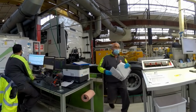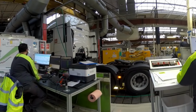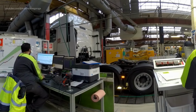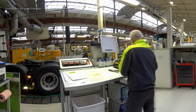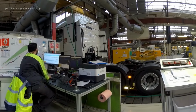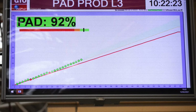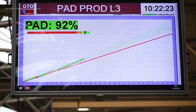Here we are at the quality control, where we check that all quality procedures have been followed throughout the assembly process. This visual computer system shows what has been achieved in relation to the daily target.